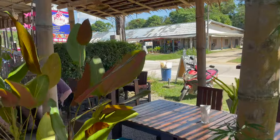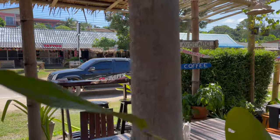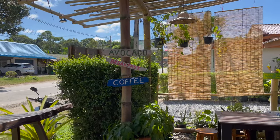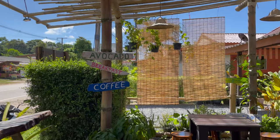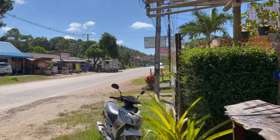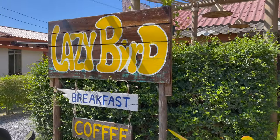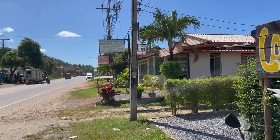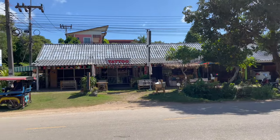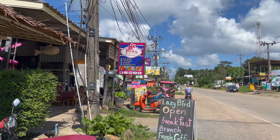So this is Lazy Bird Cafe, and she makes really good coffee. Of course she makes that fantastic fresh sourdough bread every day, and really nice bagels. It's a pleasant little place, and I really like coming here because the food is fantastic. So there it is, Lazy Bird. If you're in Kho Lanta, just familiarize yourself with this little street scene, because it's right here on the main road in Kong Kong, next door to Pinky's restaurant.